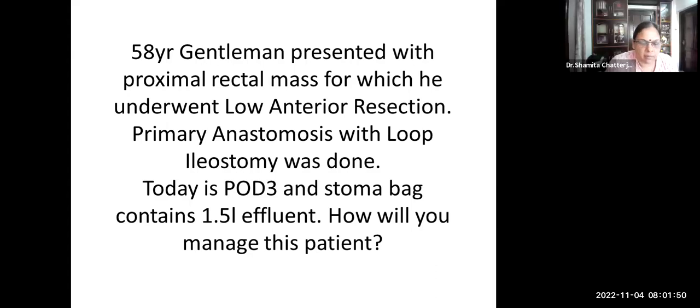Fine. Milind, before we start off with the management of this patient, this is a scenario which you are aware of. Let's assume that you have come to the ward and you see this patient, but you're not aware of the background. So let's take it off from there and then we'll move on to the management. You said that the patient went for low anterior resection, and on the bedside there is a patient whose IV is going on. There is a stoma bag which, as you said, contains 1.5 liter effluent.